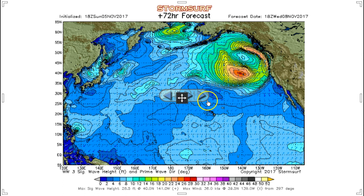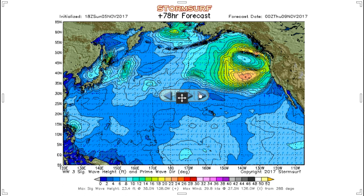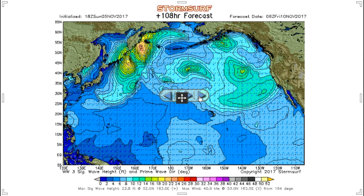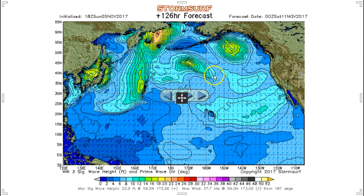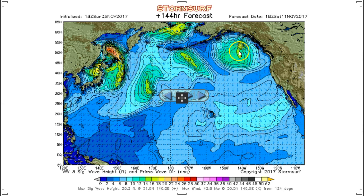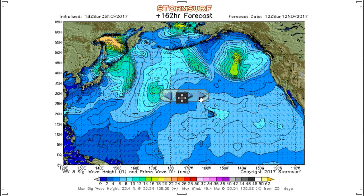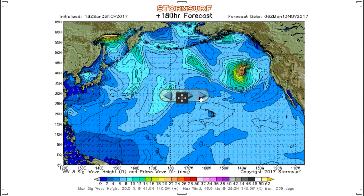Some of this fetch certainly would spread into Hawaii, producing swell there, and then energy pushing into California into Thursday. That sort of fades out. The next system tries to organize, not nearly as strong. What is that, maybe 16-foot seas or so, till you get into later Sunday, and then we get a pulse of 26-foot seas aimed midway between Hawaii and California. We'll see what happens there. In short, not a whole lot going on, just one gale, and then maybe a second one with luck.